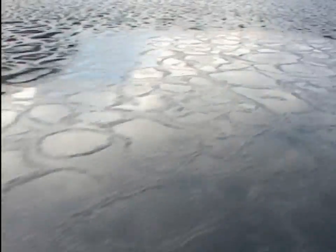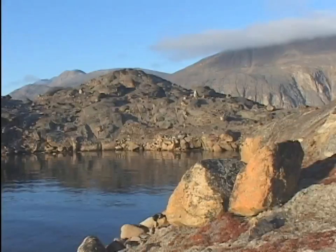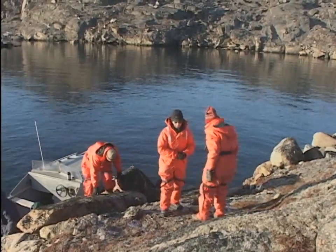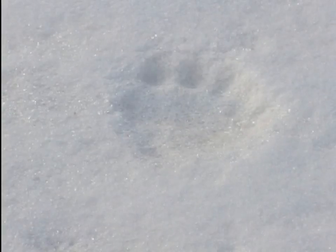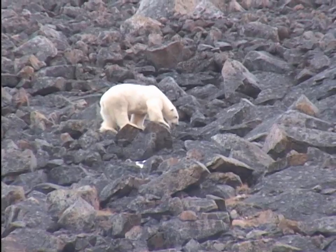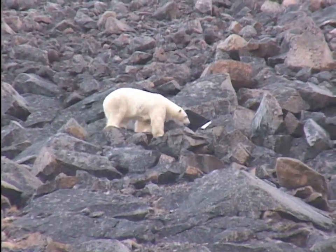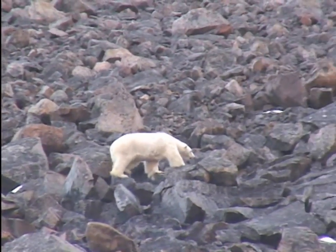In some spots, the bay is just beginning to freeze. It's time to stop for a break. There are fresh bear prints in the snow, and we soon spot a bear walking along the rocky ledge. He's quite far away and not coming in our direction. Most bears shy away from humans, but some can get very aggressive.